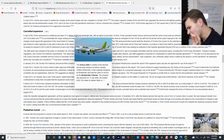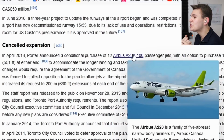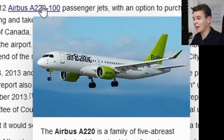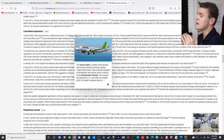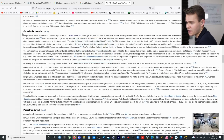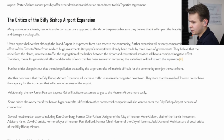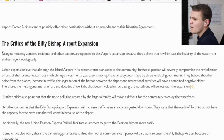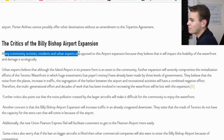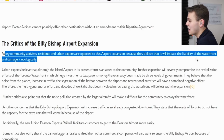In fact, an expansion of the airport was actually planned in 2013. What they wanted to achieve is that A220s could actually land at this airport, which are quite larger than any Q400. This would be a very, very big step for the airport, but as you can see here in the Wikipedia article, that expansion plan was cancelled altogether because there were a lot of critics towards the expansion. Many community activists, residents, and urban experts are opposed to this airport expansion because they believe that it will impact the livability of the waterfront and damage it ecologically.